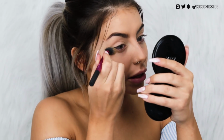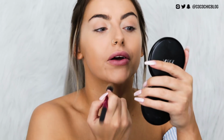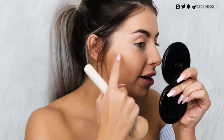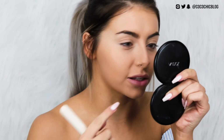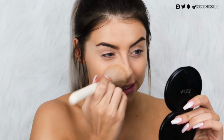Get rid of all this foundation on my lips. Maybe it looks a little bit dry on my under eyes, but so far everywhere else that I've powdered looks pretty good. Looking at it, I can see that it does look a little bit dry on my cheeks, which is a weird place for me to look dry because normally it's around my nose or around any spots. It doesn't necessarily look bad, it does just look very matte now that I've powdered the rest of my face.